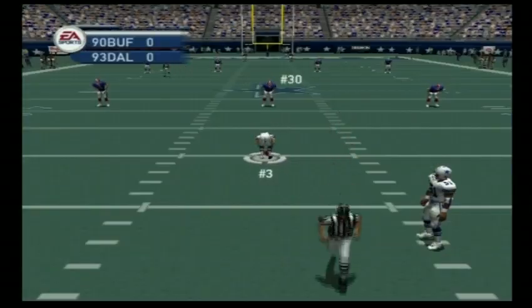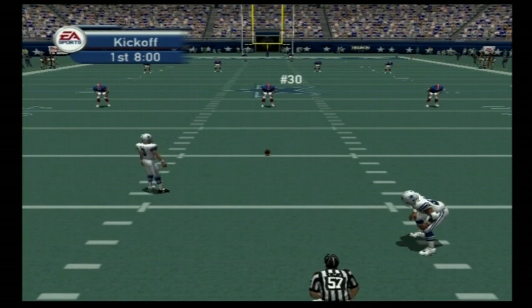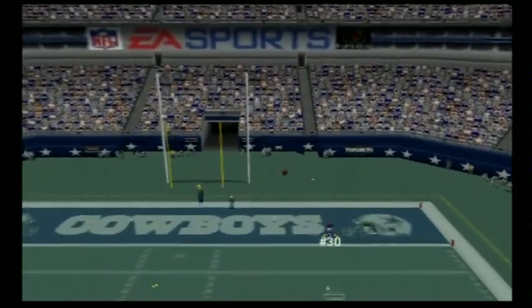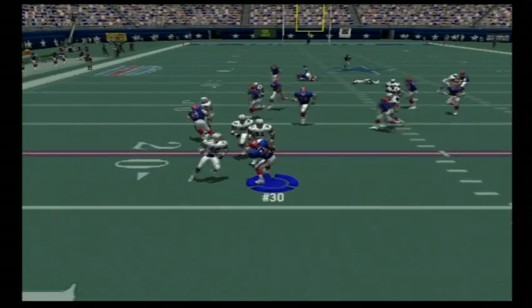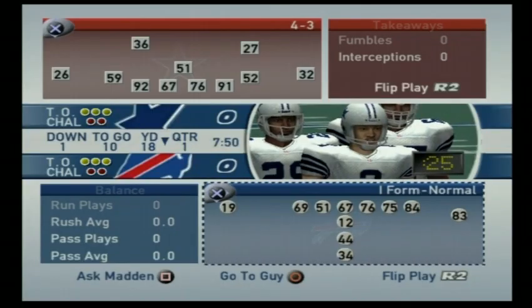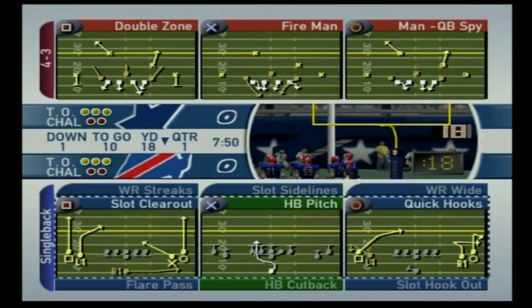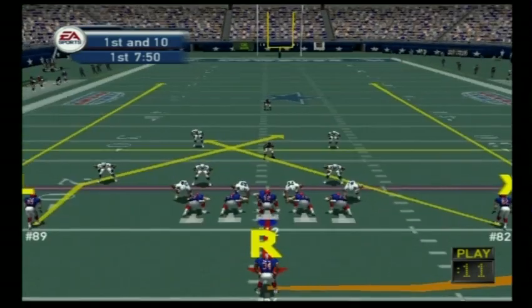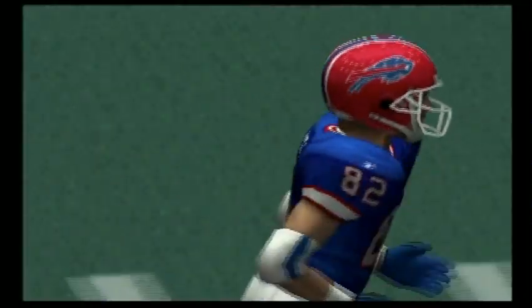Both teams have taken the field. Let's see what these teams can do now as they're lined up for today's kickoff. Number three gets it off. Number 12 to throw. Throws it out over the middle. The lob pass goes nowhere.